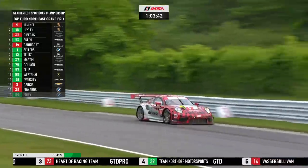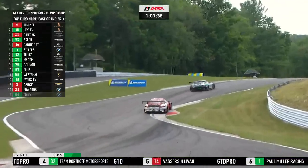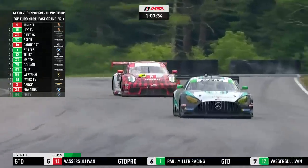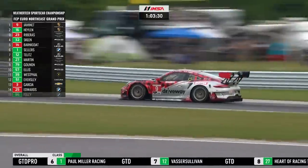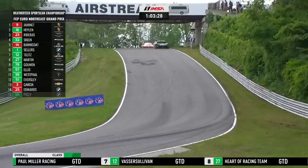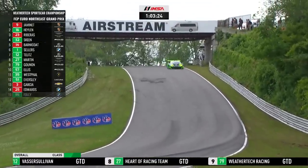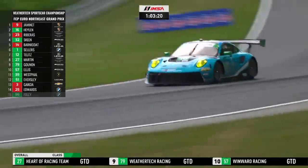And the number nine will rejoin, hanging on to the race lead. The Wright Motorsports Porsche is now second overall by virtue of the fact that it owes us a pit stop, but it's effectively a Porsche 1-2 now, with the first car being a Daytona Pro machine and the one behind a Daytona GT Daytona standard driver lineup. But Jan Halen will be due in relatively shortly.